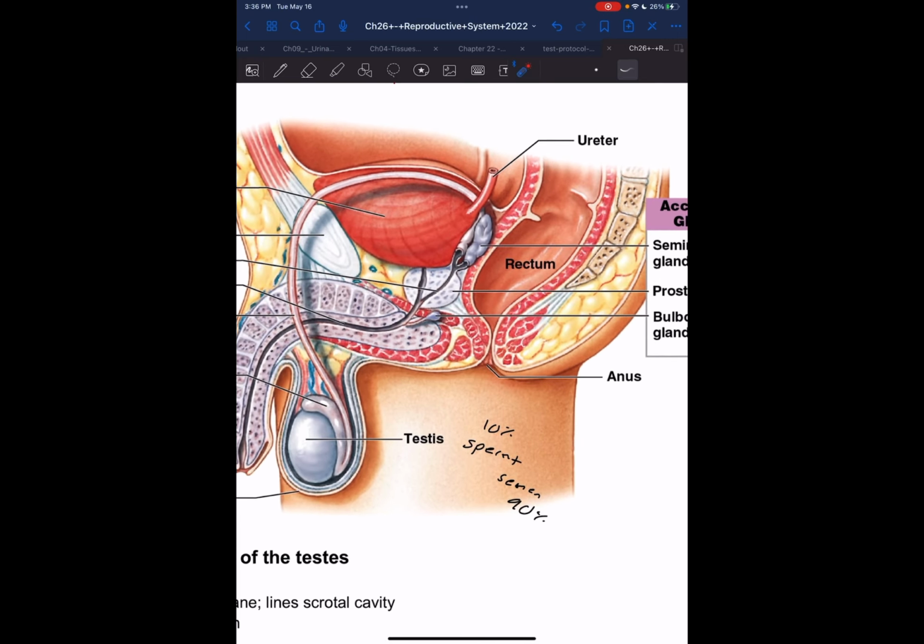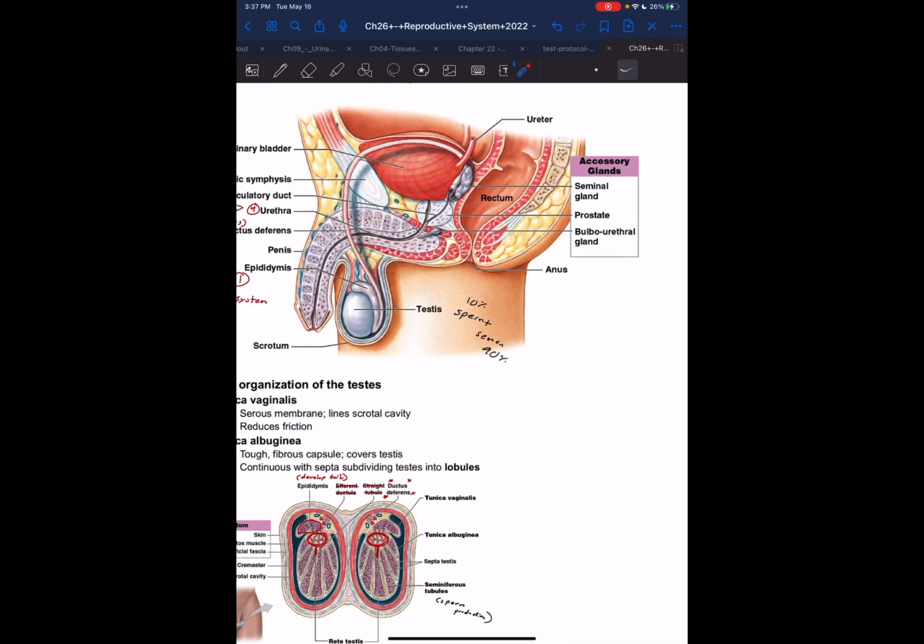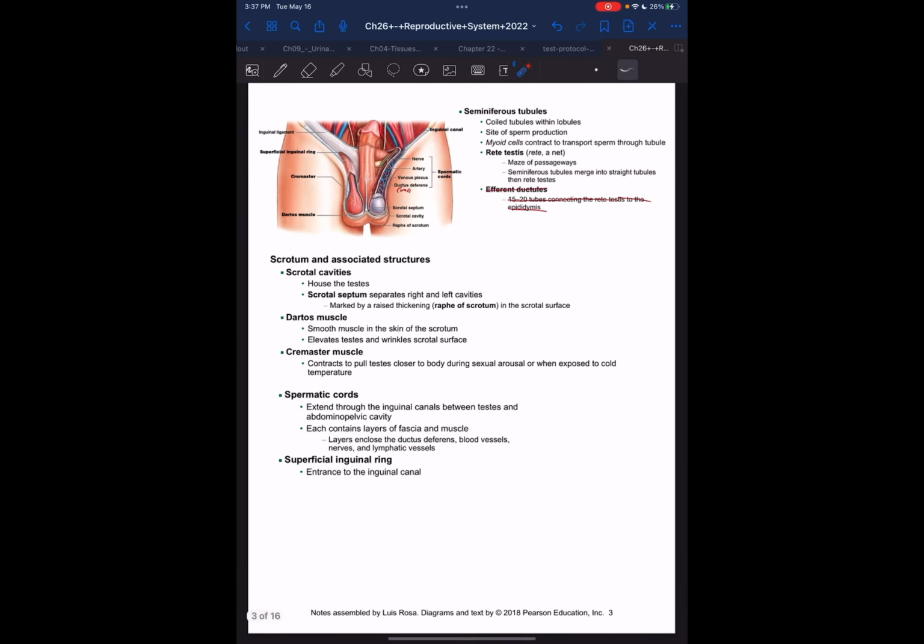There is one term that's cut off from here. There is an ampulla here. This is where sperm is primarily stored. It's not the entire length. It's actually more along here, but it's okay. I'm not removing it. It's just something I want you to be aware of.